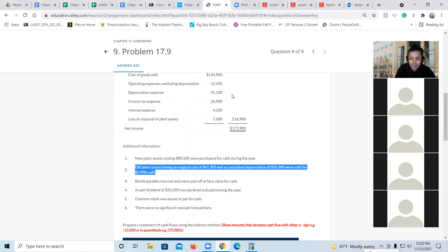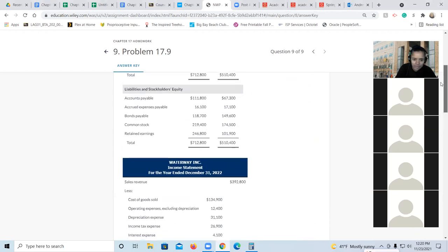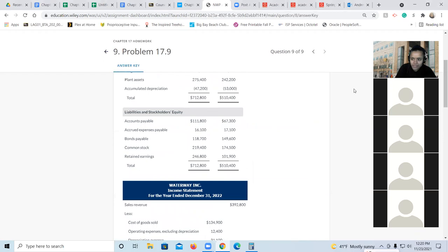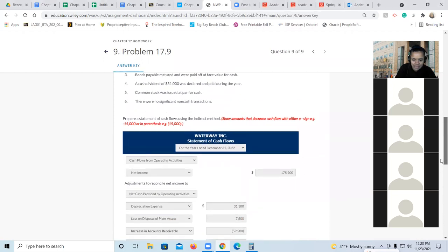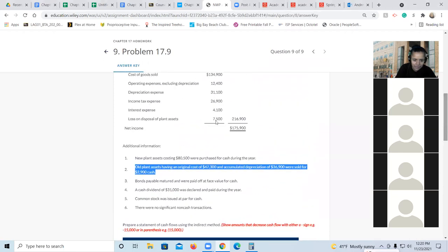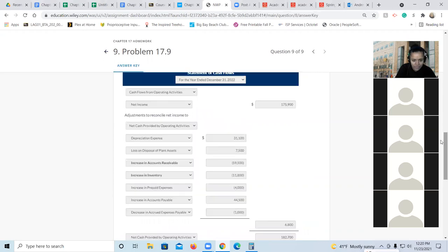Depreciation expense is picked up straight off the income statement, 31,100 added back. Do not take the change in accumulated depreciation. You're going to end up with a negative number. 31,100 is added back. Loss on disposal of plant assets added back at 7,500 straight from the income statement. Notice how I'm not taking anything else from the income statement besides those three things: net income, depreciation, and the loss. If it had been a gain, I would obviously take that as well.